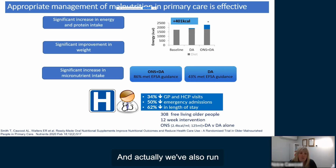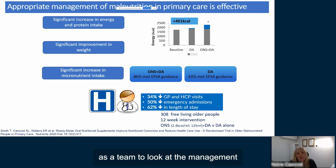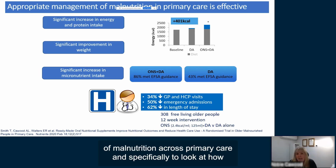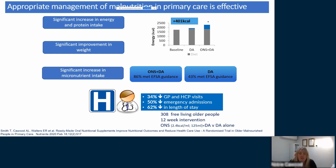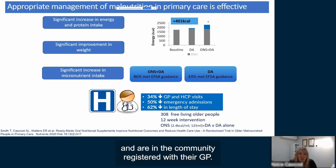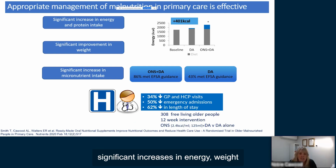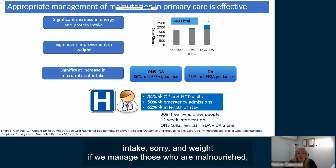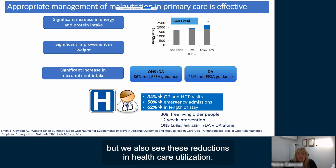And actually, we've also run one of the first randomized trials in the community as a team to look at the management of malnutrition across primary care, and specifically to look at how oral nutrition support can improve outcomes in older individuals who are malnourished and are in the community registered with their GP. And what I want to highlight from this slide is not only do we see significant increases in energy intake and weight if we manage those who are malnourished, both with dietary advice and oral nutritional supplements, but we also see these reductions in healthcare utilisation.